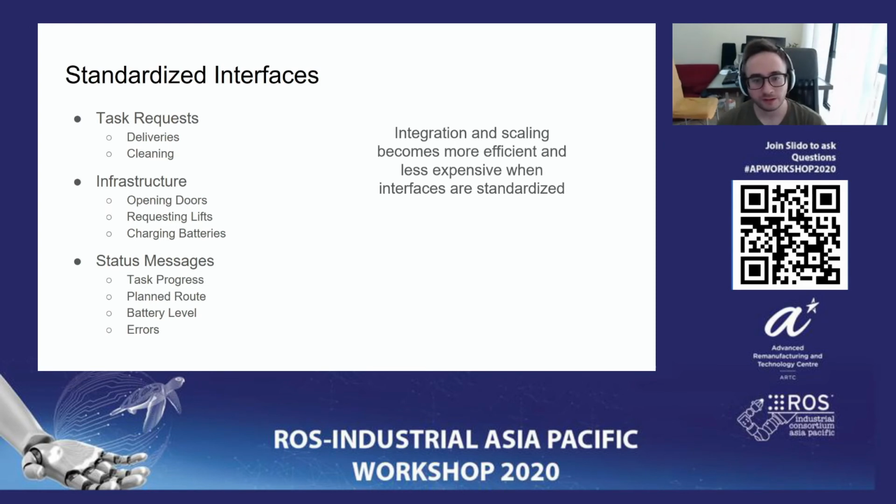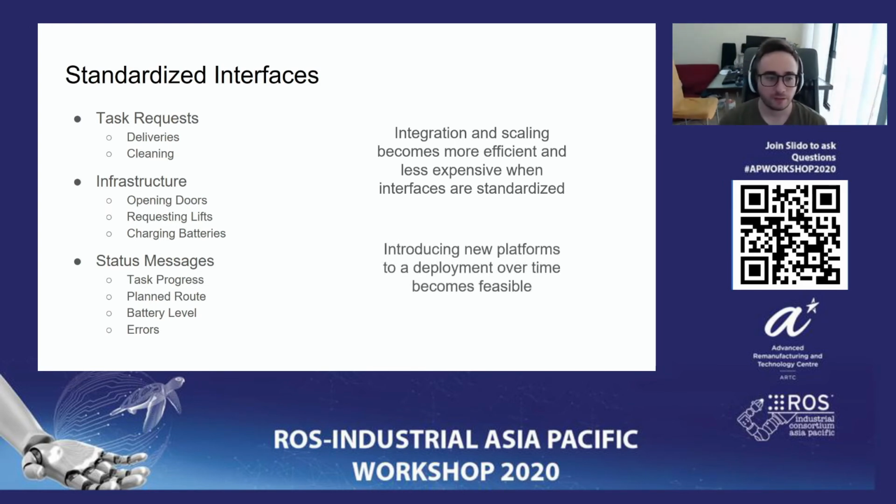So this helps a lot with integration and scaling because it all becomes less expensive if the dashboard that lets you monitor your trash bot is the same dashboard that can monitor all your other robots. Then you can have one set of human operators supervising all of that instead of needing to hire specialists for every single fleet. It also helps with integrating into facilities. So instead of every robot needing to have its own custom integration into the lift, they can all just share the same lift integration by just connecting to the RMF API. And so introducing new platforms into an existing deployment over time becomes a lot more feasible.